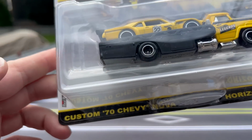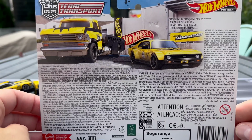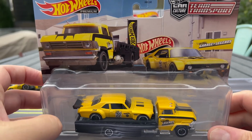It is obviously the custom Chevy Nova and the Horizon Hauler. There's the back. A lot of mumbo jumbo to read. But we're going to get right to opening the model. There's your freeze frame. Let's open it up.